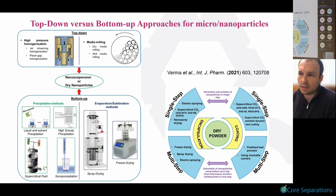I don't want to go too much into detail on this, but just looking at top-down methods, which are seen here in the figure on the left, which are methods that the industry has been using very efficiently over the years, particularly the pharmaceutical industry. And that relates to breaking down drug particles using various top-down methods like milling and high-pressure homogenization, breaking down particles in a scalable fashion to produce micron-sized particles or even nano-sized particles. Now, these are energy-intensive methods, very efficient, very scalable, but they have their shortfalls. And there's always a limit in terms of the minimum particle size that you can achieve using milling methods.